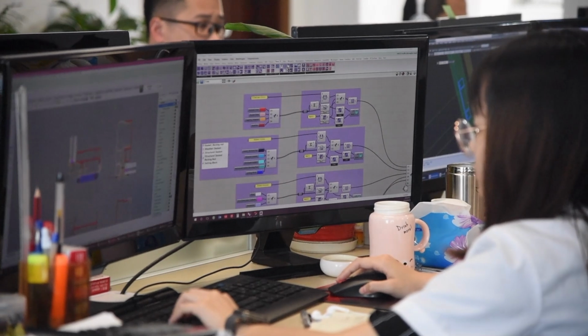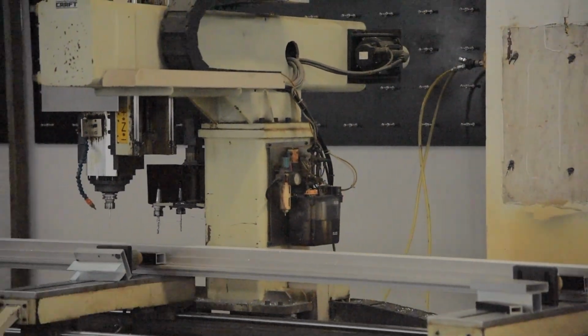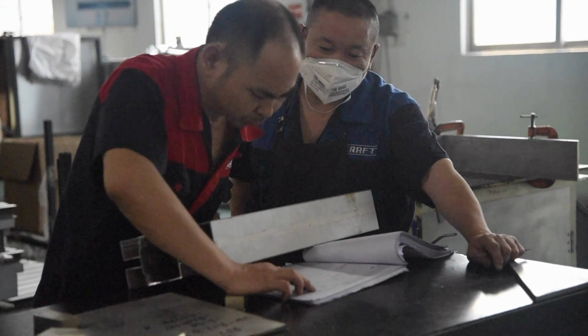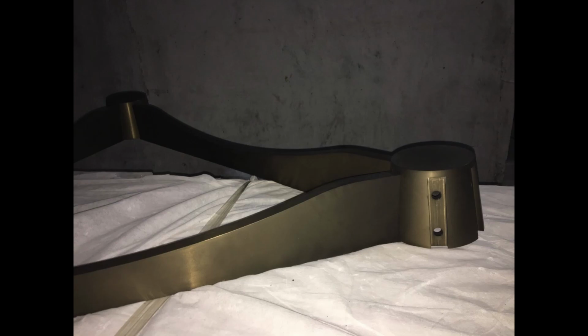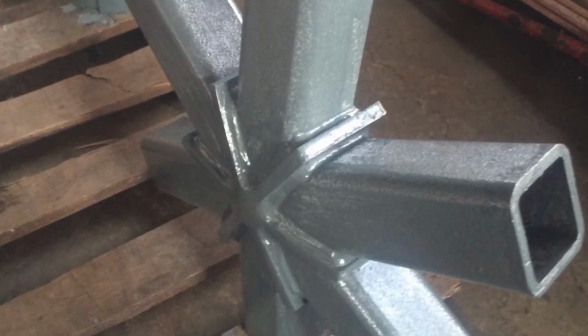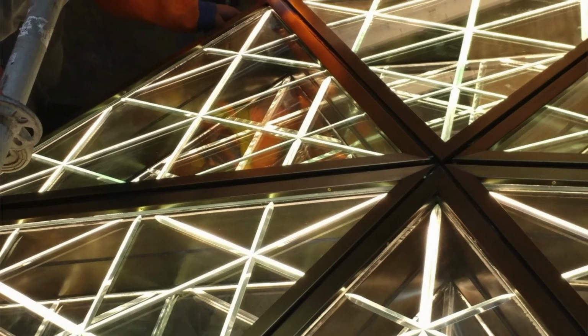By designing it in CAD and then exporting that CAD information into step files for CNC machinery, we were able to ensure that the product that was machined was exactly the same as the drawings that we'd done. This was a lot different to the proposal that was put forward originally, which was a steel frame with welded connections.